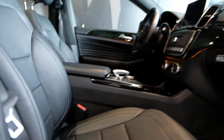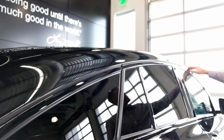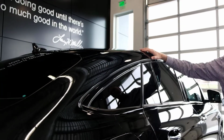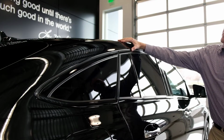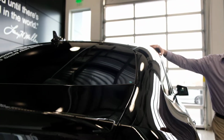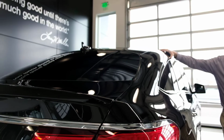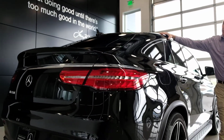Now this is the coupe, as I mentioned before. And in this coupe style here, obviously a coupe is typically a two-door. This coupe concept really started with the CLS, where we've got four-door coupes. And they've taken sportier bodies and dimensions of a coupe, but made it more functional with the four doors.